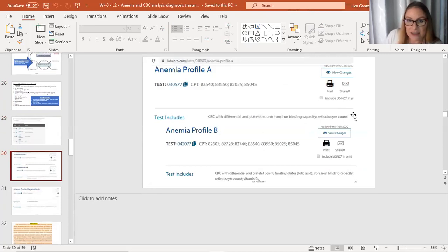What I want you to see here is the testing. So panel A includes your CBC with differential, always get differential. Here's your iron binding capacity, and your reticulocyte count. That's valuable. And then anemia panel B is your CBC with differential. This has your ferritin, your folate, iron binding, also your reticulocyte and your vitamin B.